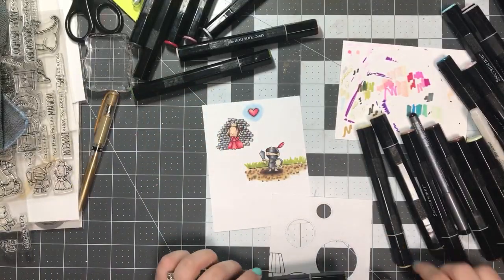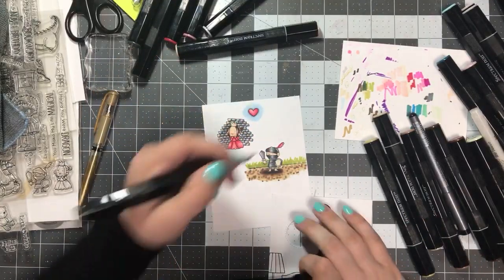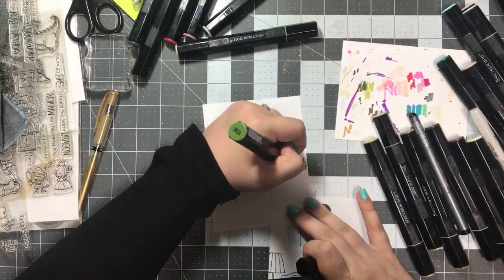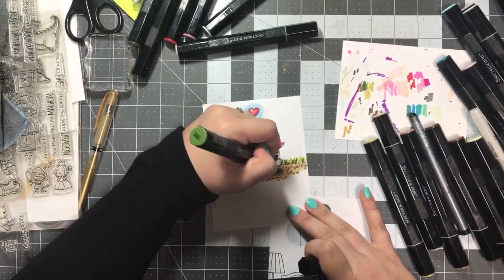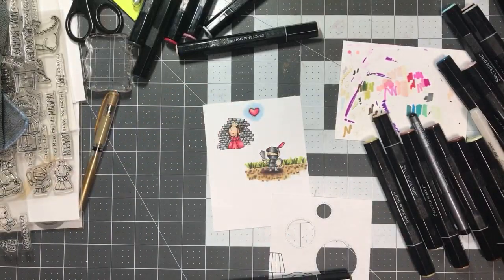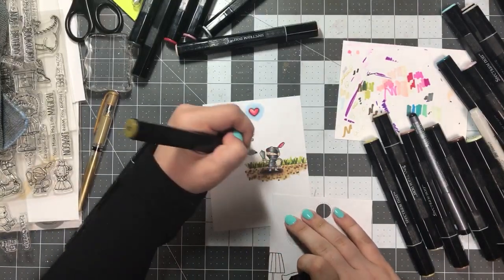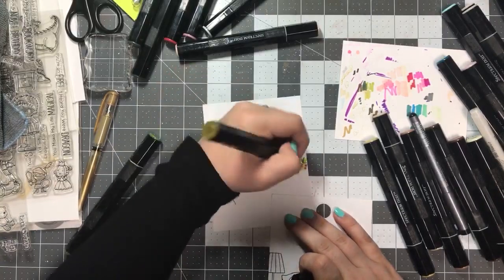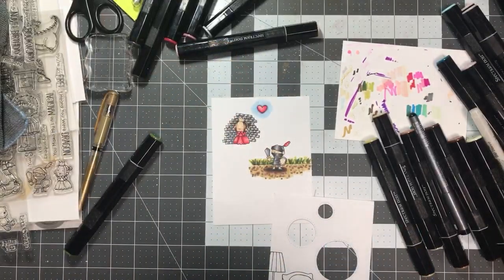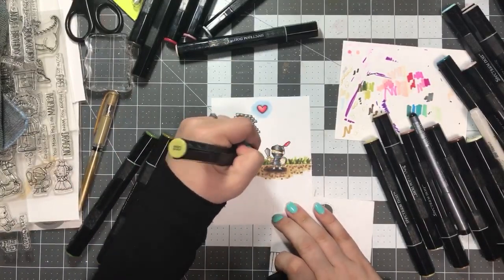Okay. Then I'm going to go in with my next darker color, which is the DG3. And then I'm going to do not as many. Okay, and then I'll go in with my darkest and then do again not as many, and I can kind of overlap them with the darker ones I already did. That's so cute. And then I can just go back over it again to kind of soften it up a little bit.